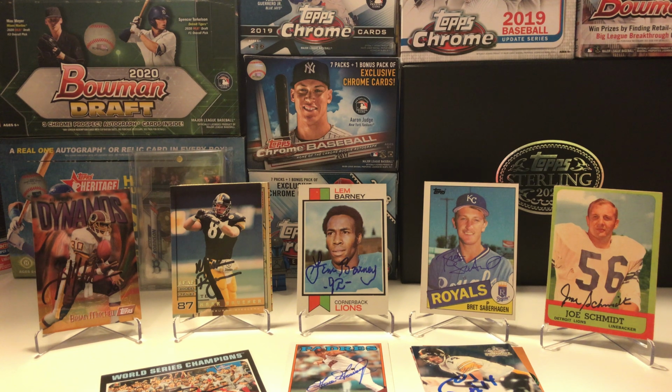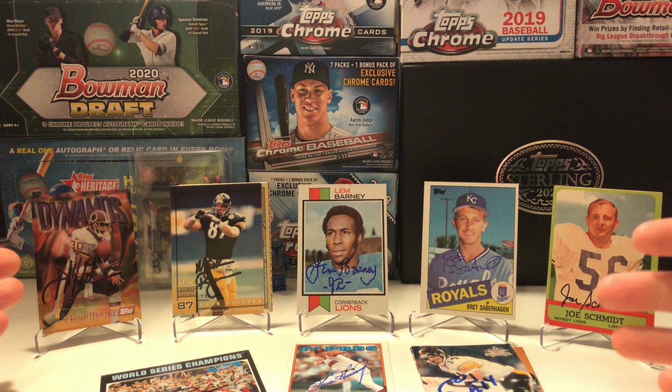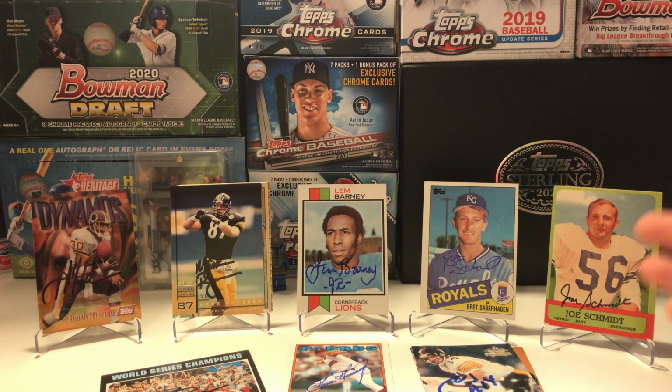But pretty solid week, guys. We got 1, 2, 3 Hall of Famers. We got some great football playmakers. We got Brett Saberhagen, and then we got an addition to the Nationals collection.